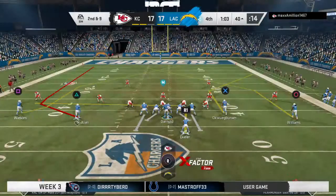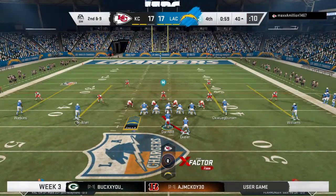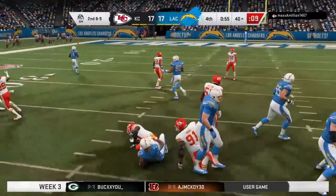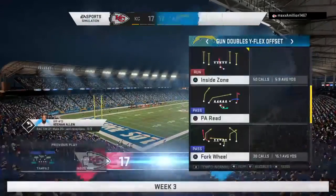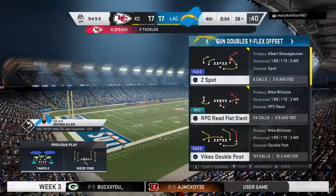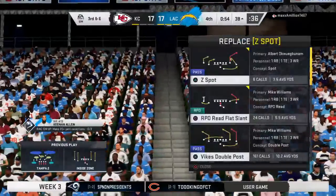Here's 2nd and 9, just a yard on that last run. It's Eckler again. And he'll get inside the 40 to maybe the 38-yard line. Now a second timeout called for by the defense as they get the stoppage with a little over 50 seconds left to go in the game.